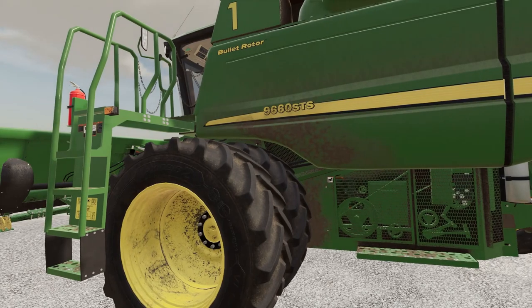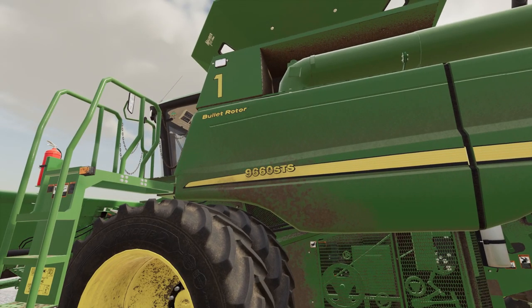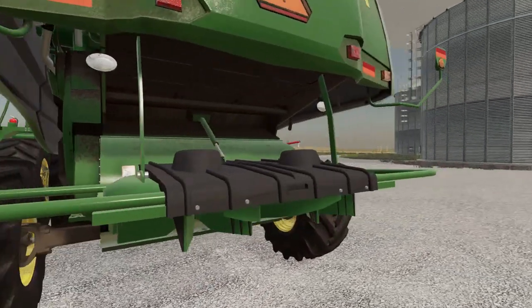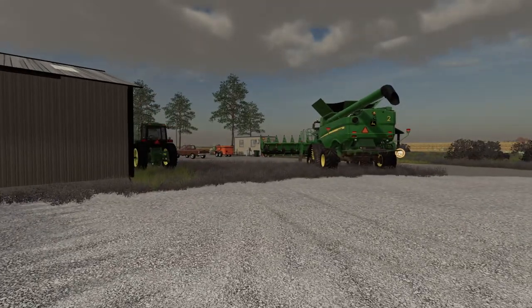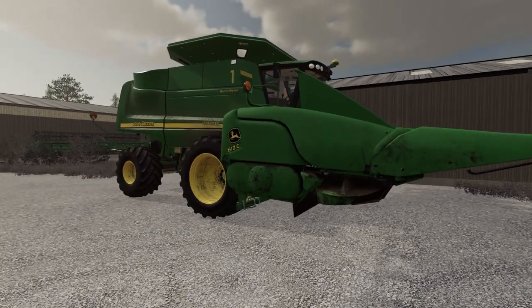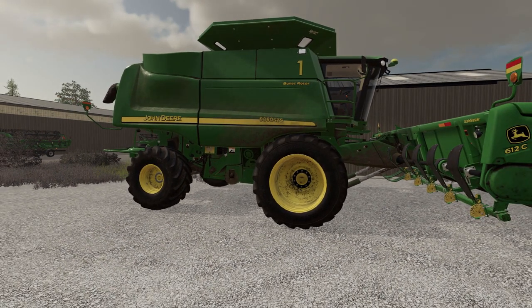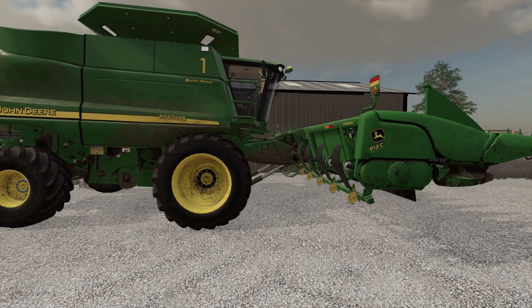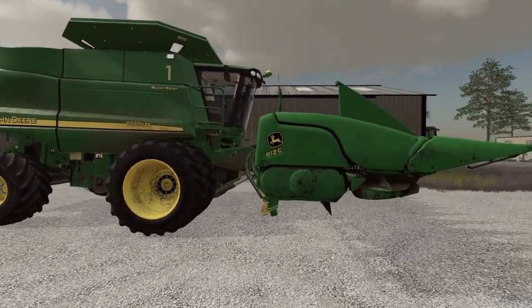This is our 9660 STS. We've had this for a pretty good while now. This is a 2007 9660 STS. We call it number one. So you're in it, you're number one. It's a smaller harvester than that one. Getting to be outdated. Still runs great. And we haven't had any issues out of it, so we're going to keep it on the farm just because of the prohibitive costs of new harvesters. This thing has paid for itself, and we're really happy with it.